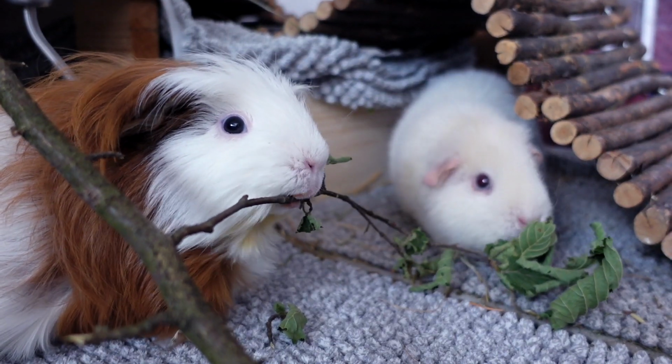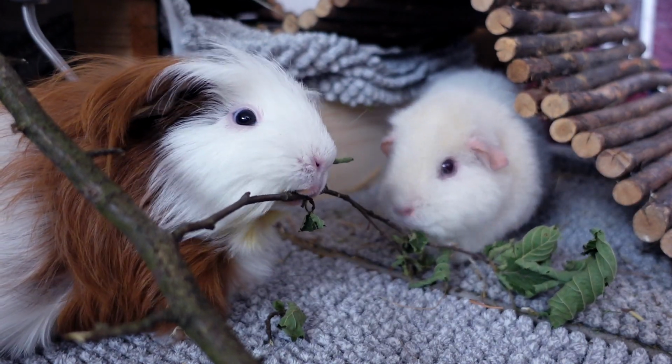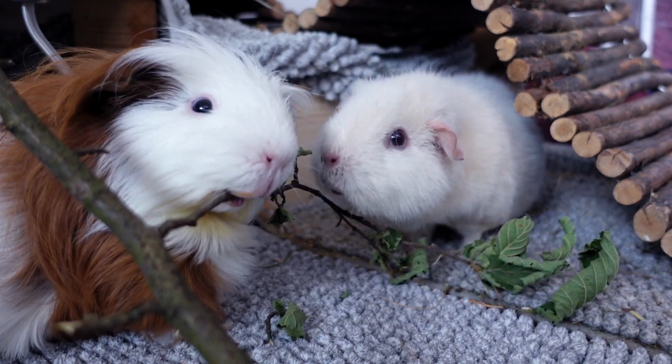The guinea pigs can reach the branch to snack on it from the willow Heidi. You can see Lulu clearly digging in. The branches seem to be very, very tasty.